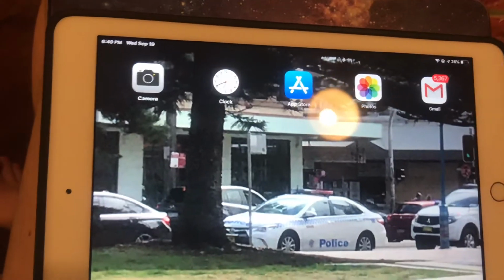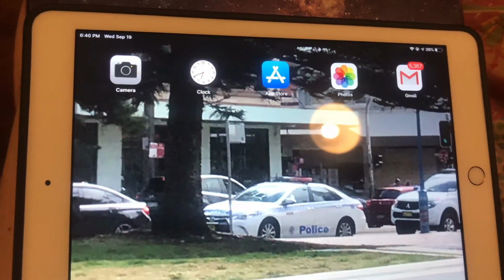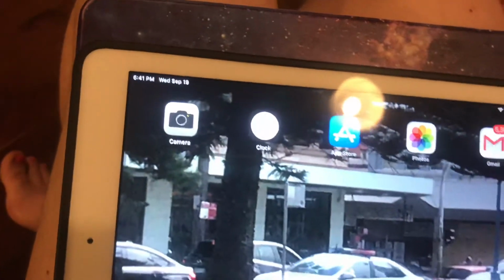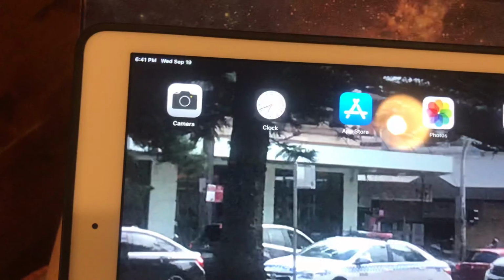I might send her a text message in a bit and ask her if she can organize it sometime next week, because I do want to go for a drive in a police car. I think that'd be a good idea, because I would enjoy it.